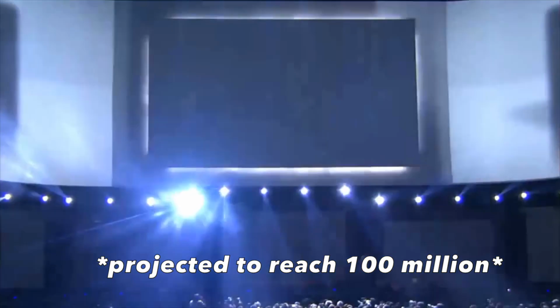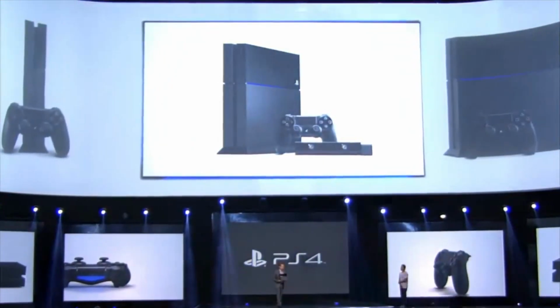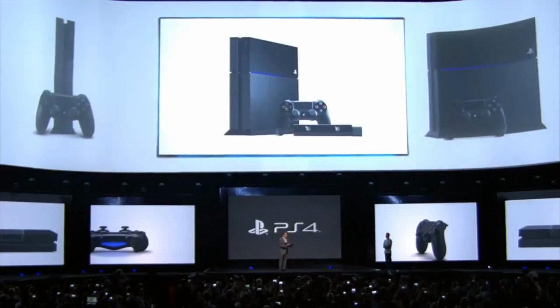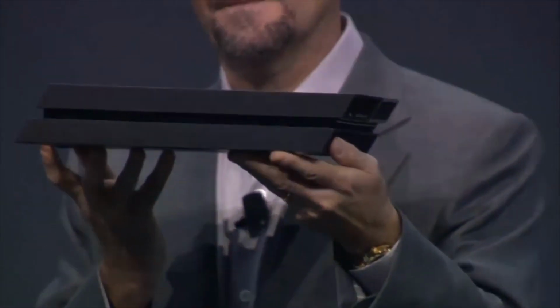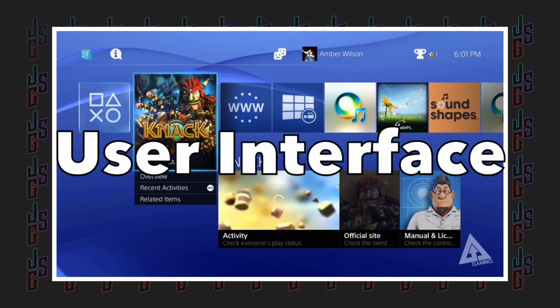With the PlayStation 4 slated to become the third Sony console to reach over 100 million in sales, there is no doubt that this system has been an astronomical success. The PlayStation 4 is a great console that improved upon so many of the PlayStation 3's faults. With that being said, there are things with the PlayStation 4 that Sony can still improve upon with their next generation console.